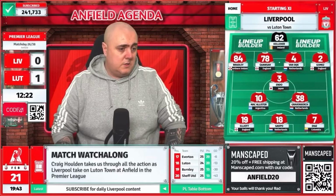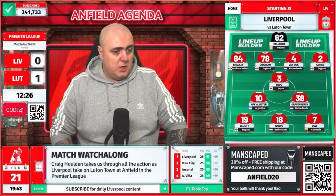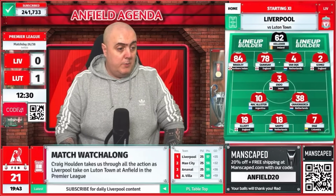Again, look, it's just shoddy defending. Gomez doesn't keep an eye over his shoulder. And by the time he reacts, it's too late. And there's Ogbene to head it into the open goal.